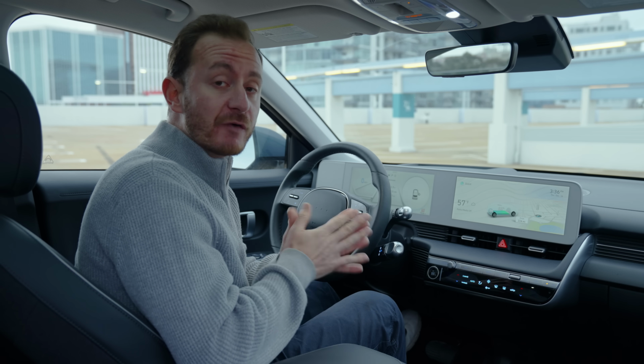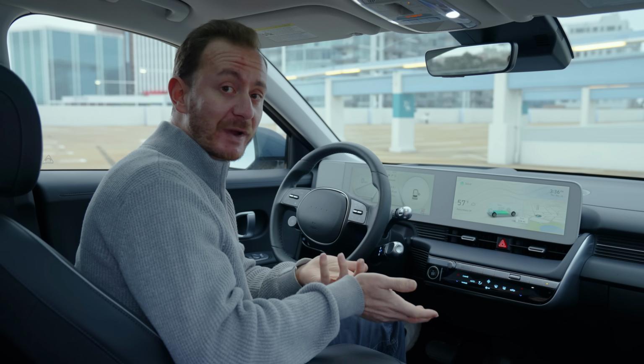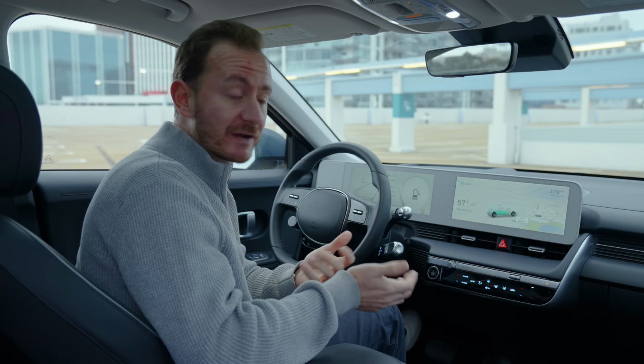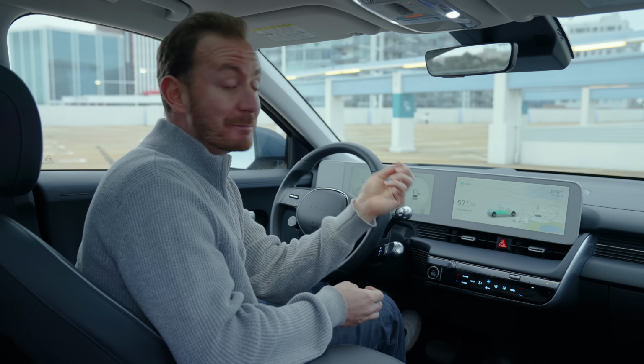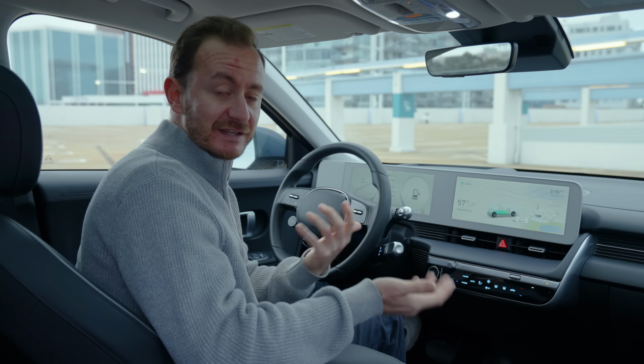Hyundai is going to issue over-the-air updates for the Ioniq 5, but don't get too excited. You're not going to wake up with extra range or extra power. Instead, that's to make sure that the maps and the multimedia stay updated, which it's still nice that you don't have to go into the dealer for that.